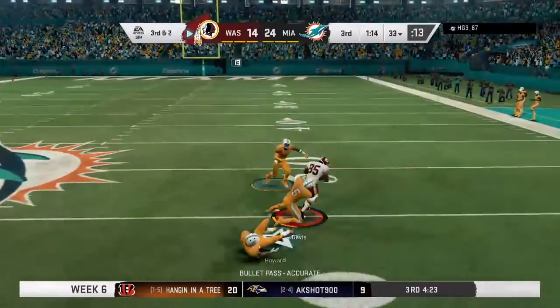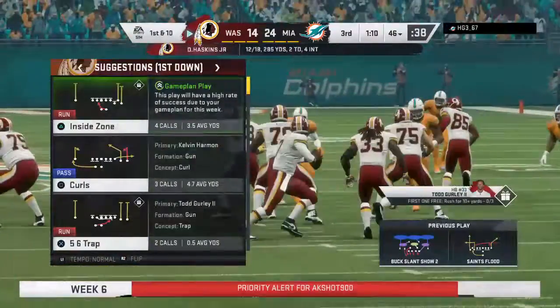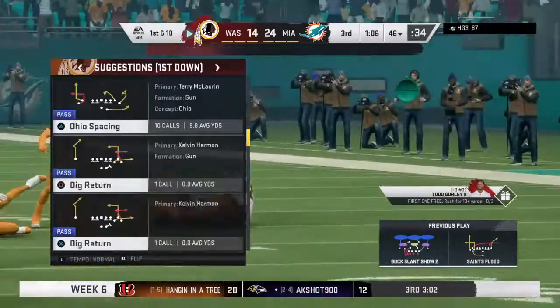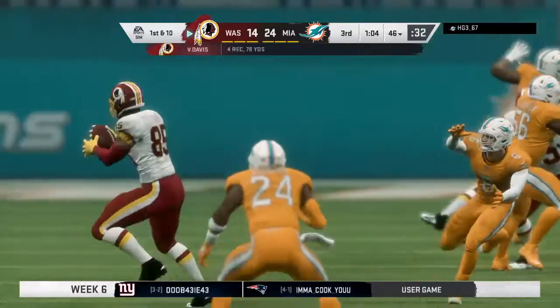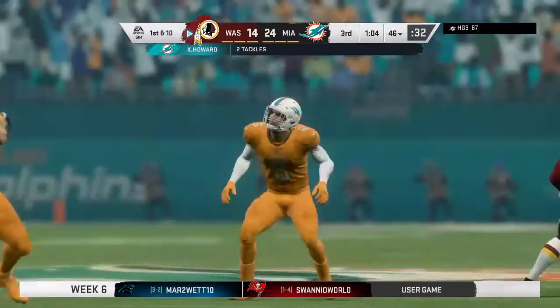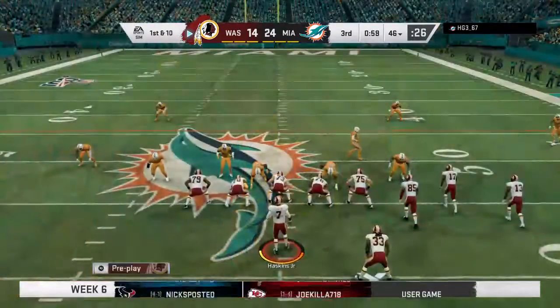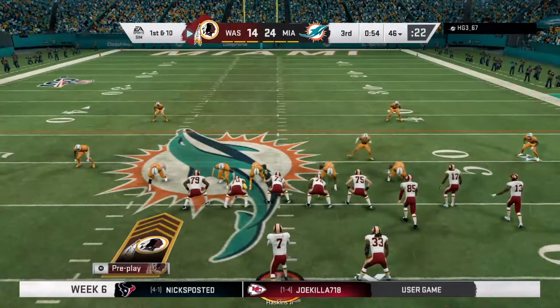Haskins will throw. Open man, it's Vernon Davis, and he slips up past the 45 before being tackled. A good gain again. That's now 31 yards combined on those last 2 plays. First down, Redskins. Haskins now, a perfect 8 for 8 to start the second half. Not bad. First and 10.